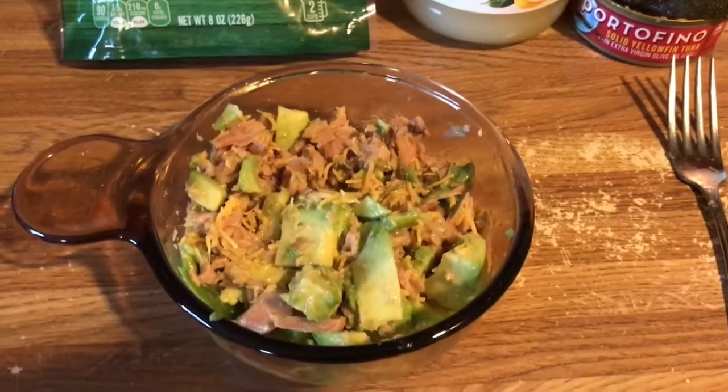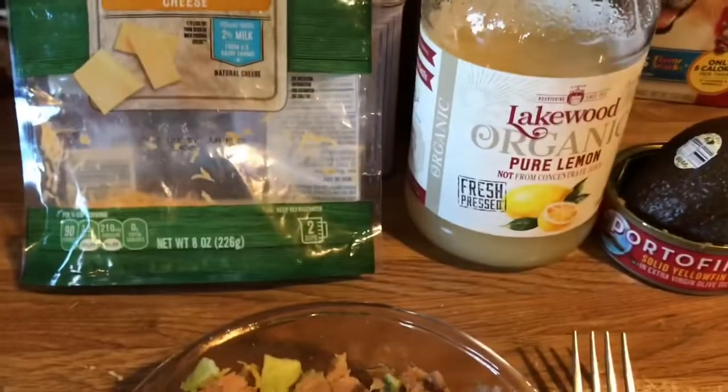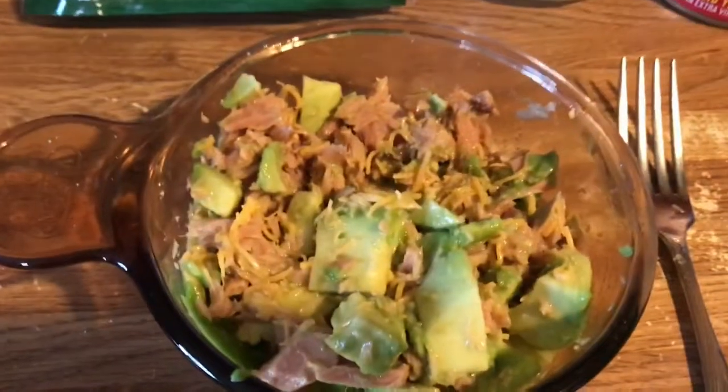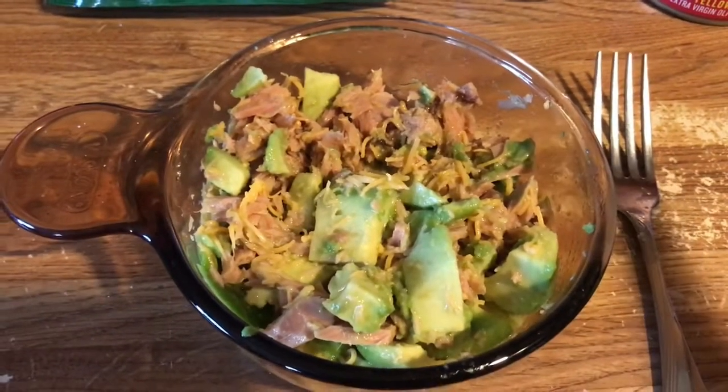Here is my last meal of the day. It is the Portofino tuna, yellowfin, with some lemon juice in it, some of the cheese, and avocado, and then also some pink salt. And that is it for now. I will check back in later when I close this out.